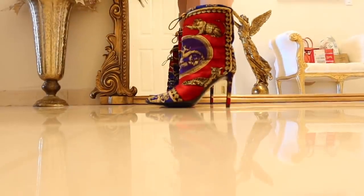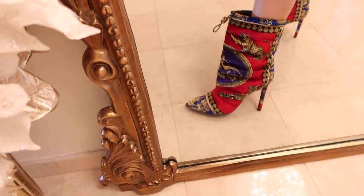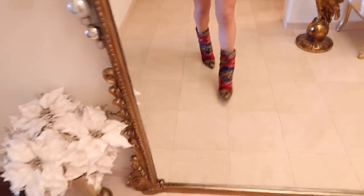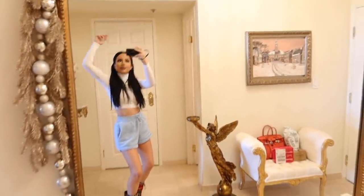Okay, I'll actually show you them. So these boots look like this. Ta-da. You can see on, they look like this. So cool, they literally feel like I'm wearing a pillow. To be honest, they're pretty comfortable too. And that's such a fierce look. Fashion week, here I come.